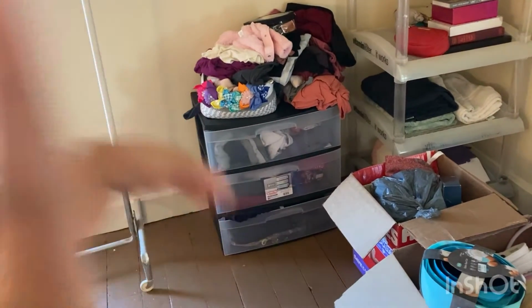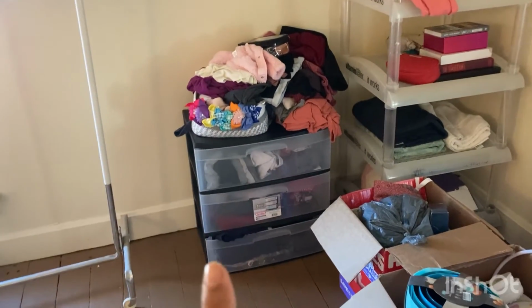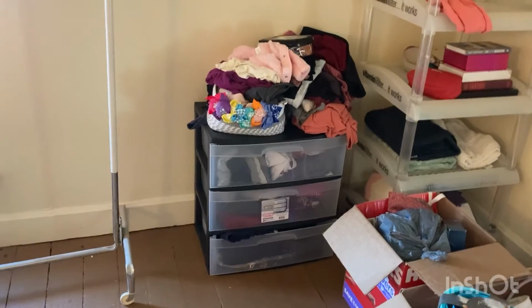Those are my clothes, and everything's just a mess right now because I'm trying to organize everything. I was doing a photo shoot for Suli, so that's why that mask is there. I do need to get her pumpkin because I haven't done that yet, and I should.